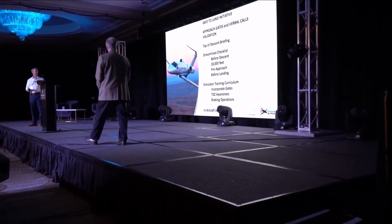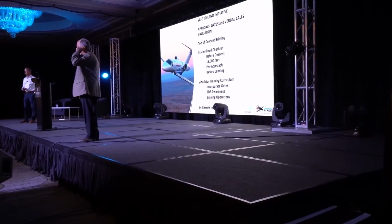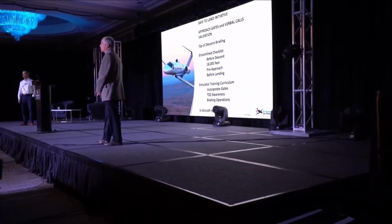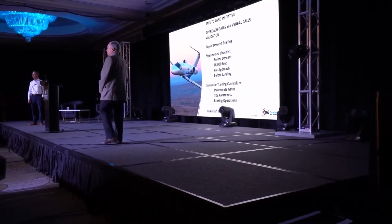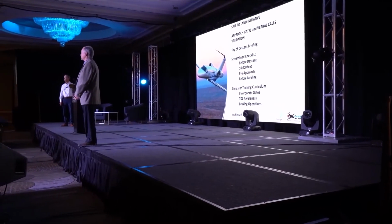There we go. Okay. So this is what we call a Safe to Land initiative, and it involves approach gates and verbal calls for validation. That's the part we'll go into today. There are other elements of this that will come out in the future. Top of descent briefing to prep for properly doing this. We'll have some new suggestions for that.